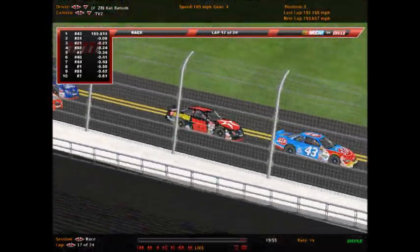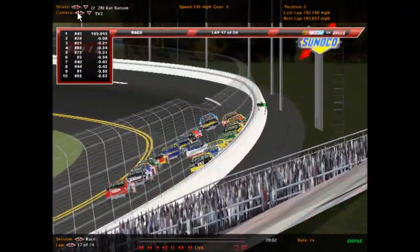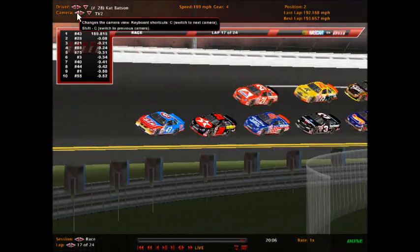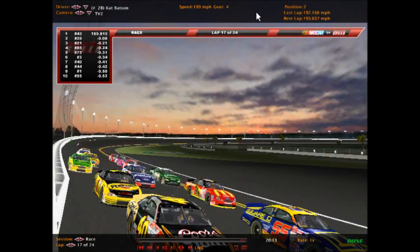Eight laps to go in the Gatorade 125 race number 1. And Kat Batson looks to the high side here. She sticks behind Collard. Now Keith looks low, and now hooks up with Kat. Deaver up to 4th position.